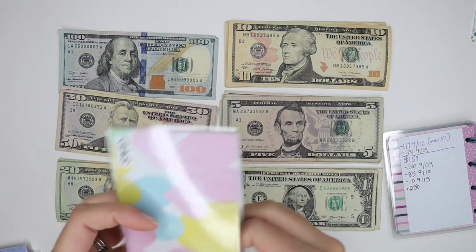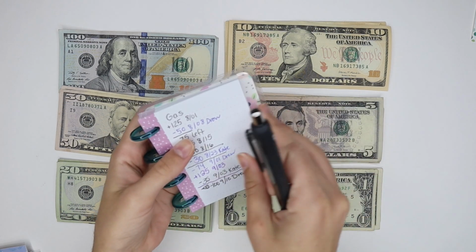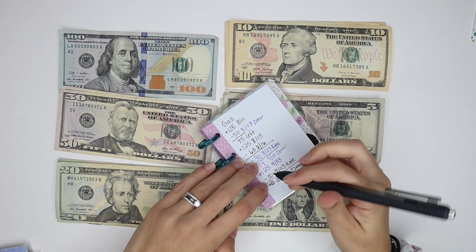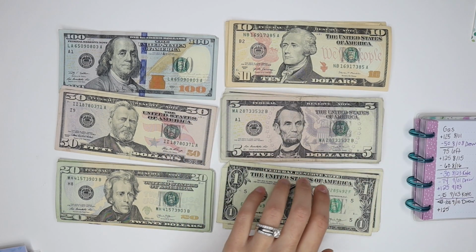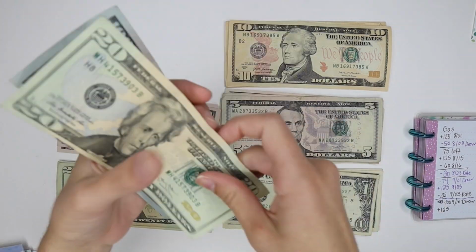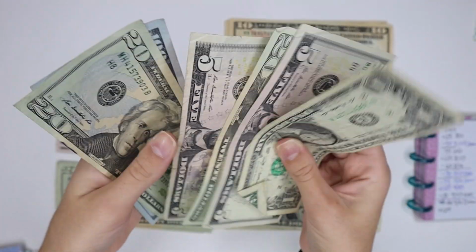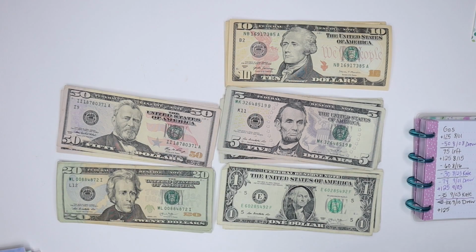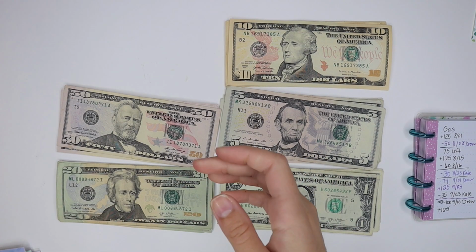Now for gas, I have $26 left. And let me just flip to my gas page here. Okay. So we're going to add $125 to gas. So we'll just use a 100 and then 25. So now we have 120, 40, 45, 56. $156 left for gas. And that will also last us a couple of weeks.